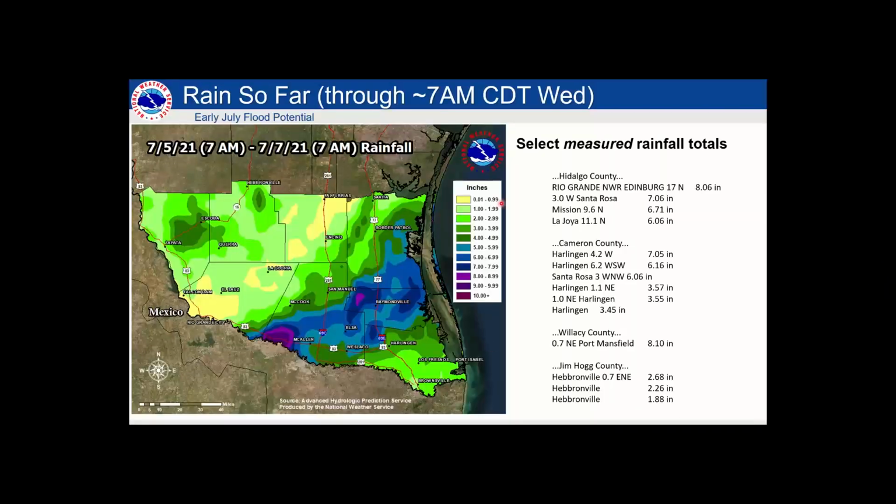So what have we seen so far? And again, these totals are through 7 a.m. this morning. A little bit more has fallen, but in most cases, the additional rainfall today has been on the order of an inch or less. The biggest swath has been from here around Port Mansfield, back through Raymondville and towards Santa Rosa, Sebastian area, and on back through the western part of the McAllen Metro into Mission.